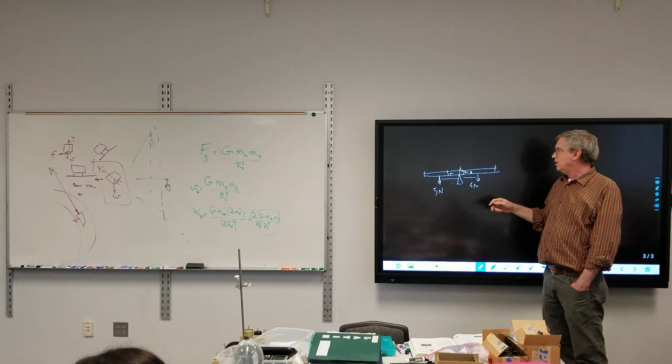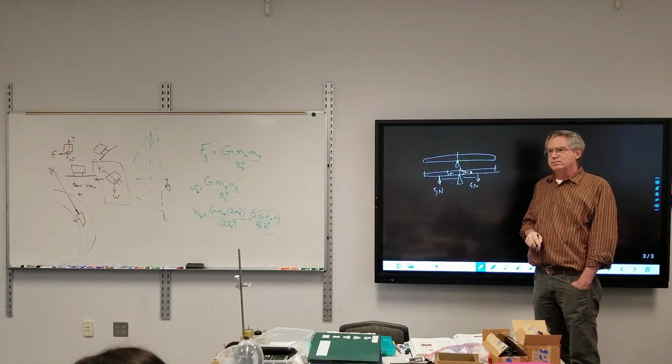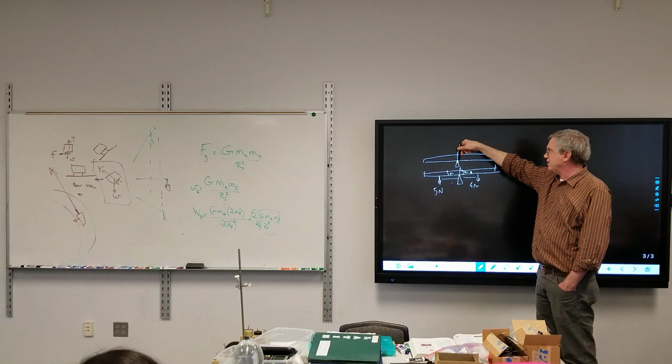I could also look at this as I've got a board here with all of the weight acting right down smack dab in the center. And so therefore the weight is acting at that spot right there. It exerts no torque. It'll stay balanced. Either way of looking at it is completely valid.